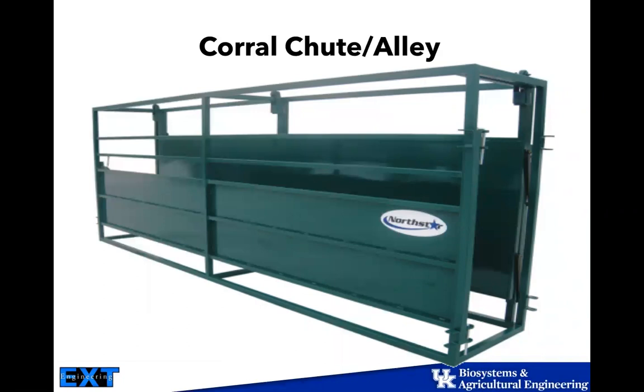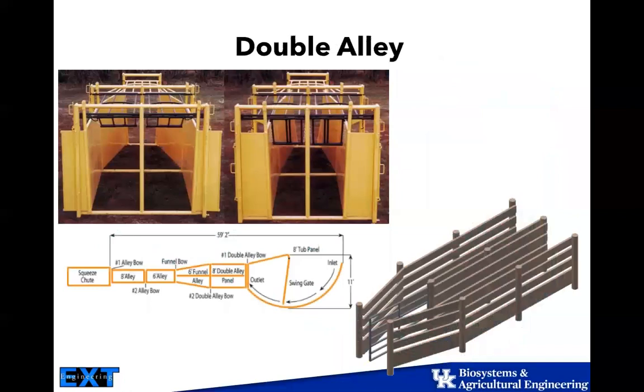So you can queue up a number of animals while you're working them. You can queue up two or three animals in the chute and load your next group into your tub, so you get a little better flow throughout. Another option, which is not essential but is nice and does help with the flow of animals, and you would have to have less length of alley, is this double alley.